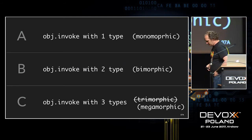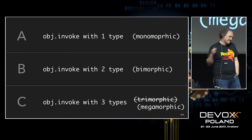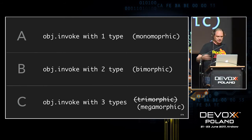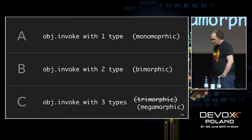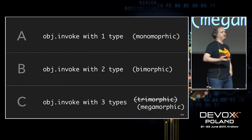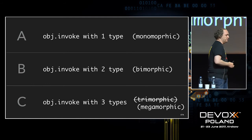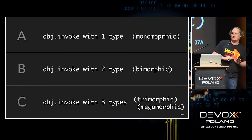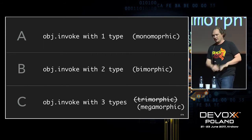And now for our last example. Java is dynamically dispatched. There's no getting around it. By default, it is dynamically dispatched, and we need to optimize for that. And so, which do you think's better? Do you think if I have an object invocation and there's one type flowing through it, it performs better? Or there's an object invocation and there are 2 different types flowing through it and it performs better? Or there's an object invocation with 3 different types flowing through it and that performs better?